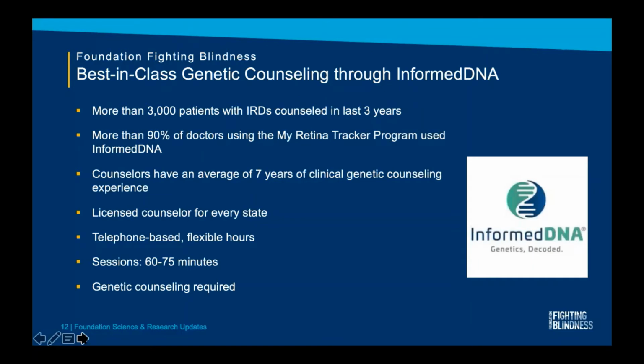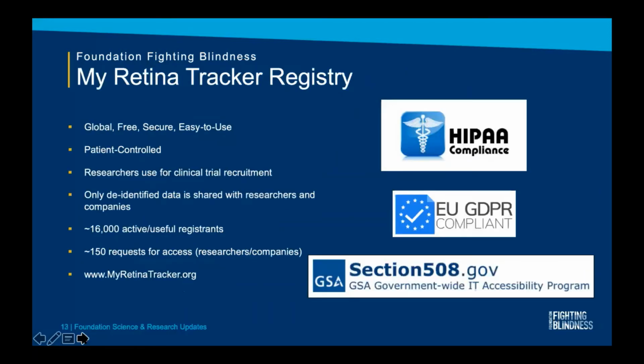The sessions are 60 to 75 minutes. So there's a lot of time for both the patient and the family to ask questions and walk away from that experience understanding what their prognosis and path forward is. And as I've already said a couple of times, genetic counseling is required.